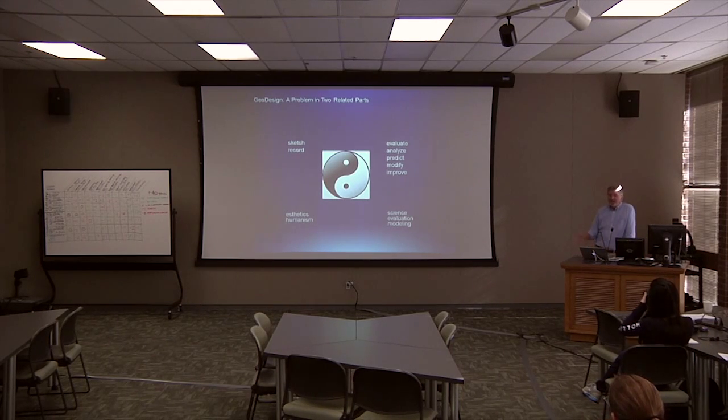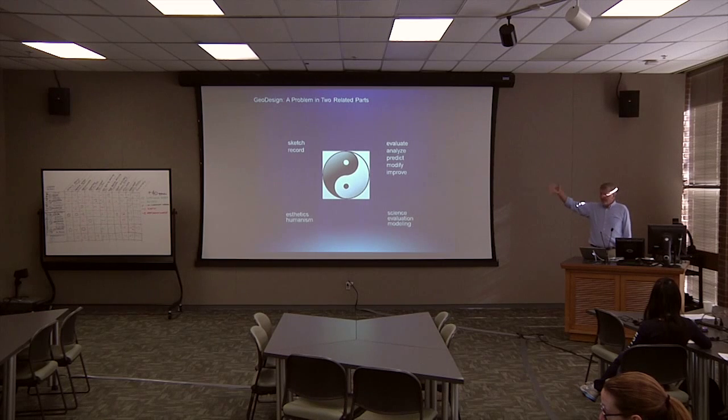So I suspect that the vast majority of the effort in the last 2 days has been on the left-hand side. And what, to me, is also a very important part of geodesign, the right-hand side, is the marrying of the rather humanist, creative design aspects with the scientific evaluative aspects on the right. That's not to say, of course, that the evaluation can't be done in a humanist way, but it can certainly be aided by a more scientific framework.